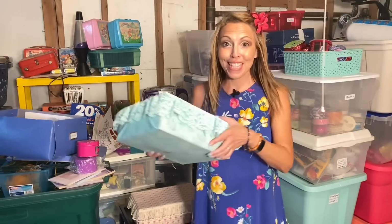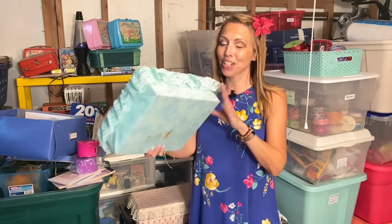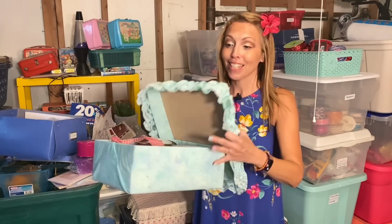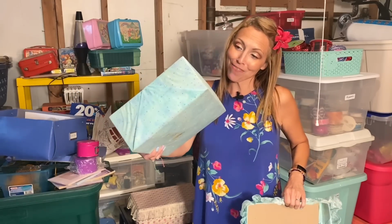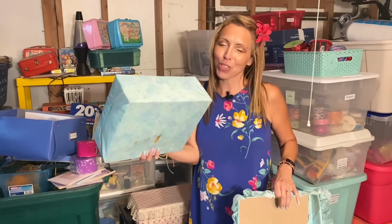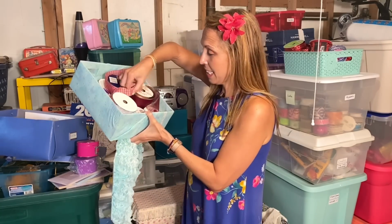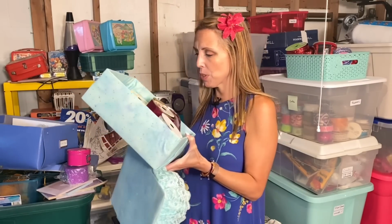All right, now this little box that I made in college with fabric and fringe and a shoebox. I used to make these really cute, inexpensive storage bins. So now inside of it is ribbon. I see we have, yes, our friend ribbon. We love ribbons so much.